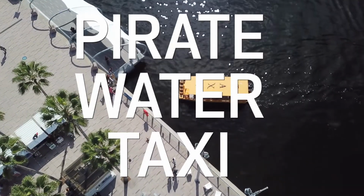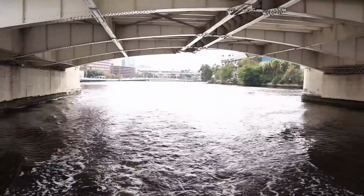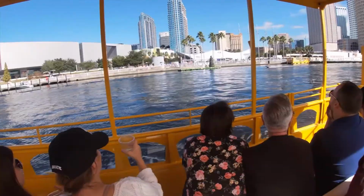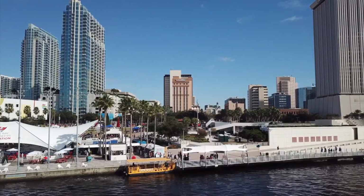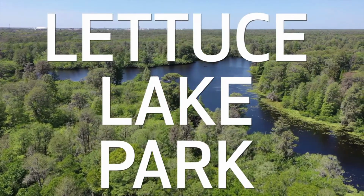And while you're on the Riverwalk, check out Pirate Water Taxi. There are several spots to get on and off. The water taxis are wheelchair accessible, and guide dogs are allowed on board too. The captains give great information about Tampa. It's a beautiful view and a relaxing ride. I wonder if we'll see any gators out here today.